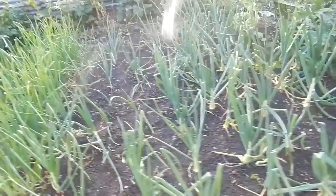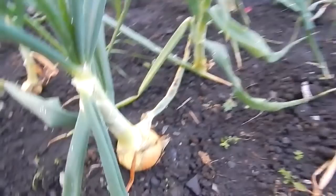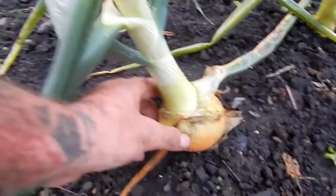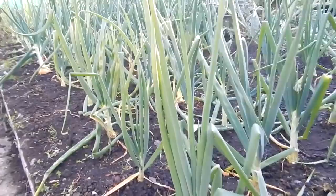But these are Sturon onions, and they're doing great. Best year ever for onions. As you can see there, this one here especially just keeps on growing. You could pick that now, but as you can see, it's still growing, as are all the other ones. So not until the flop over will I be harvesting these. It's just a sea of onions.